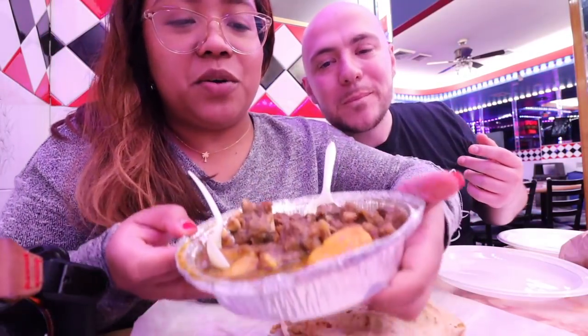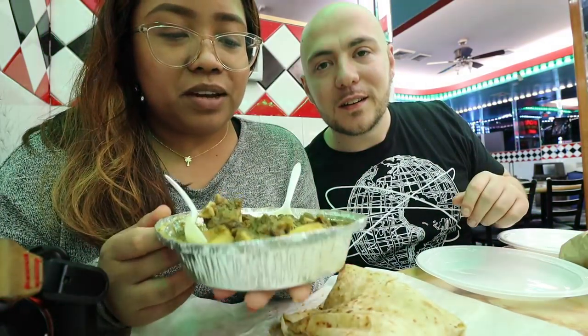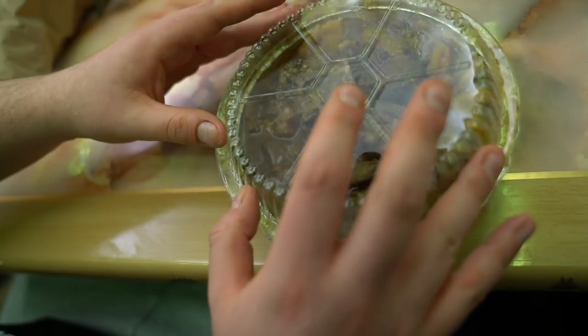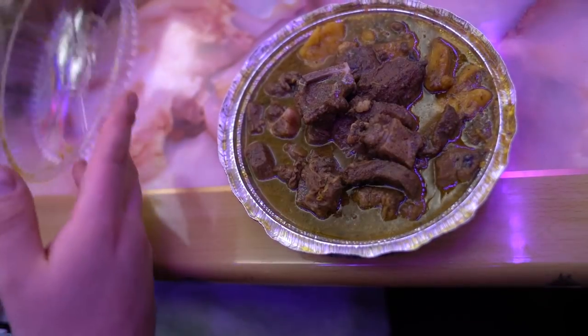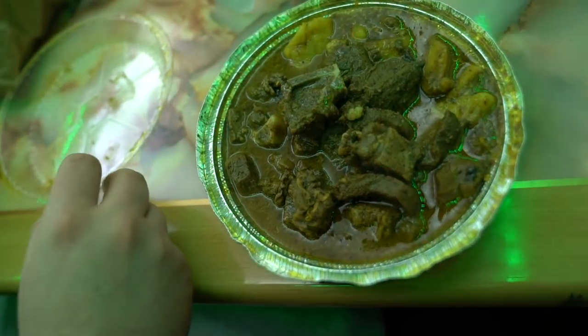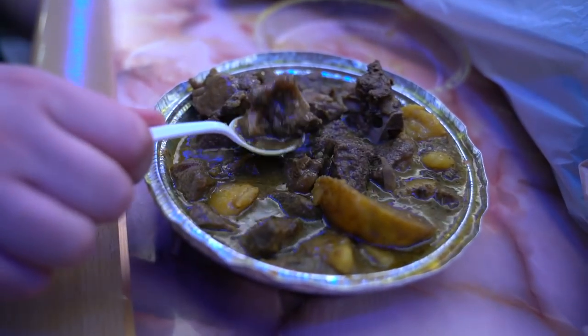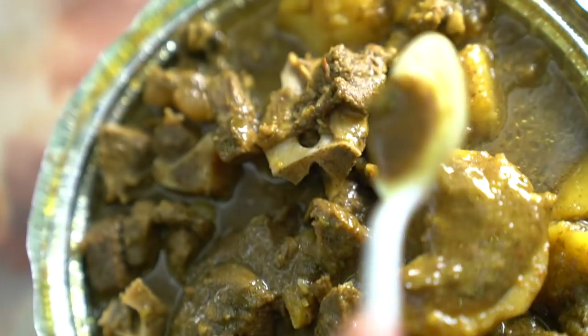Oh, I love this place. We're gonna tell you how big this order they gave us. With potatoes in curry. So much curry in here. And the dal puri roti. Look at this thing. It weighs about a pound or two, you know, it's heavy. But this was all under 10 bucks.